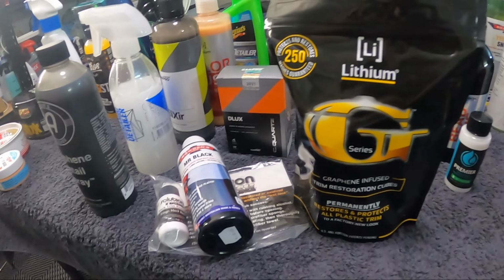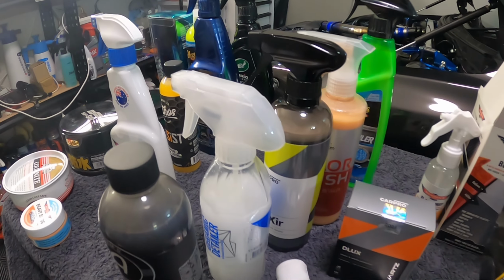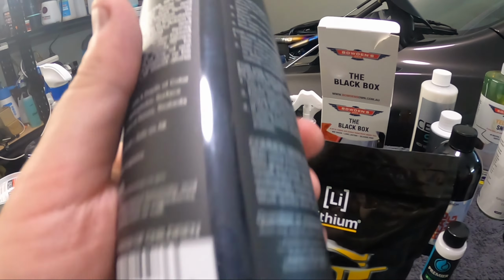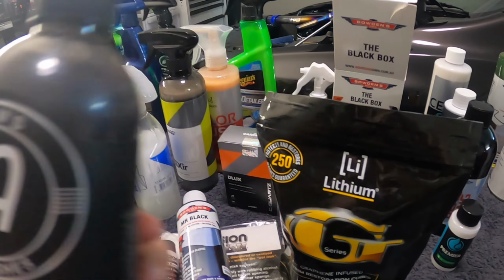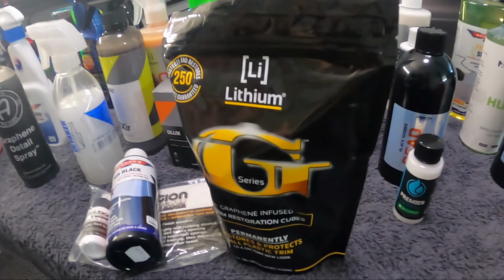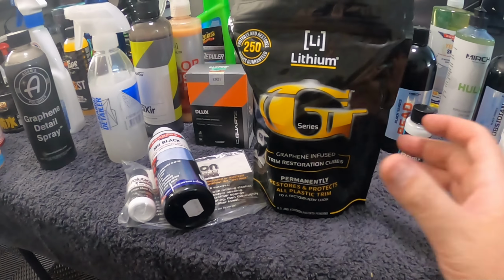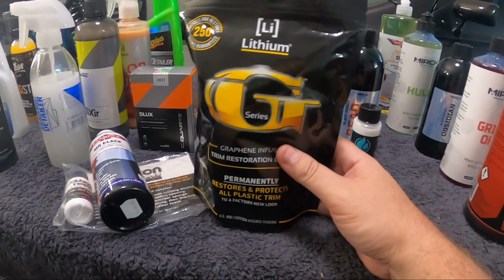So the thing with graphene, like I said, we want to see if it's worth using for a sealant. When you watch the videos, or even looking at this Adam's one, which is a graphene detailer, it's black. It's graphene infused. So for a product to actually use graphene in the automotive detailing space, it would make sense for it to be on trim. It's already a black product. So I don't know, let's see how this works.